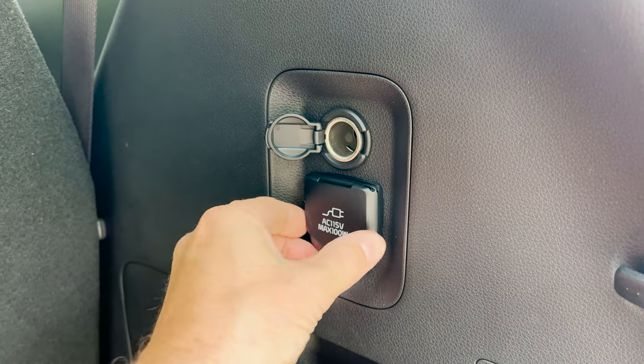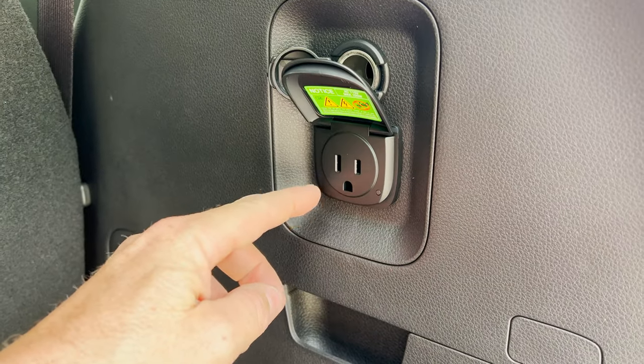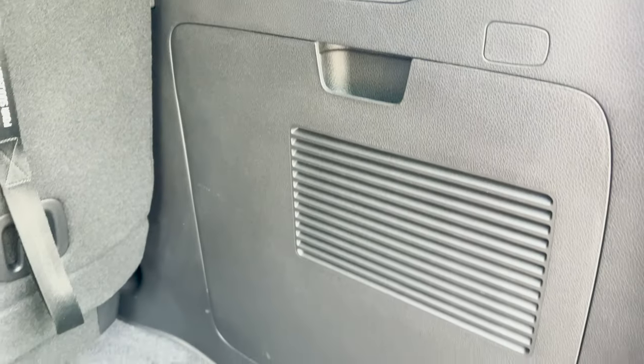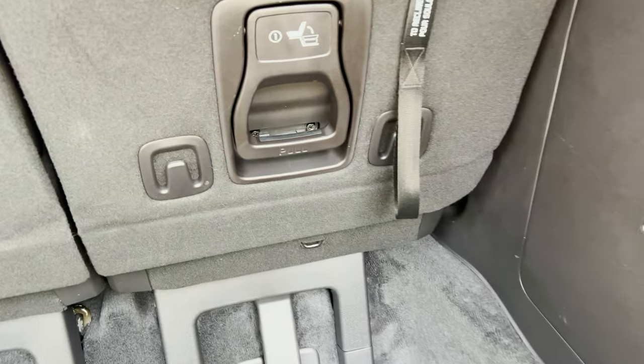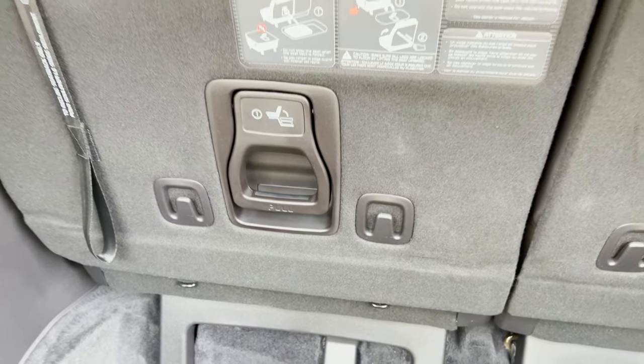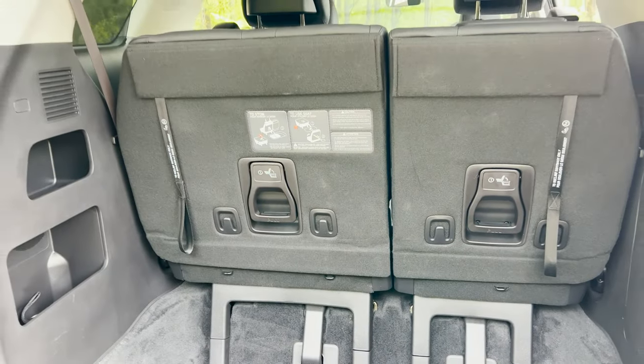So we've got a 12 volt circular. We've got a grounded outlet back here. That's pretty impressive. And then look, we've got hooks for groceries. We've also got levers and straps.